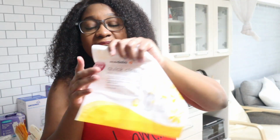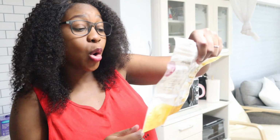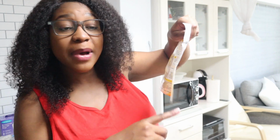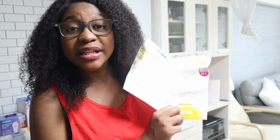This is the size of it, and basically it comes with instructions on how to actually use the bag. It tells you how many milliliters of water you should add to the bag, and how long you should be microwaving it for. So basically it's just a microwavable bag. You put the bottles in there, you put a bit of water in there, and then you microwave it for the recommended amount of time based on your microwave settings.